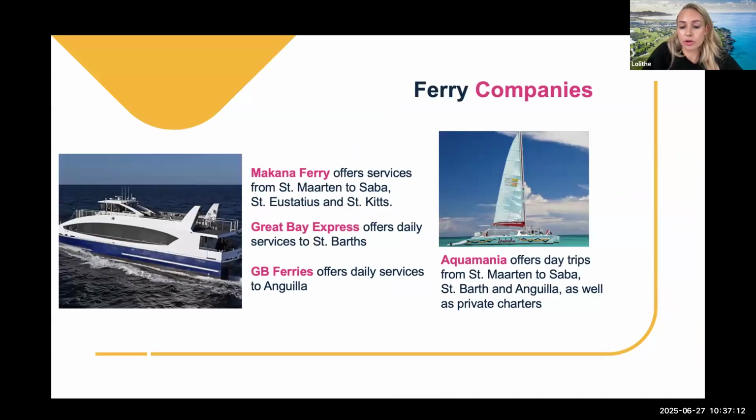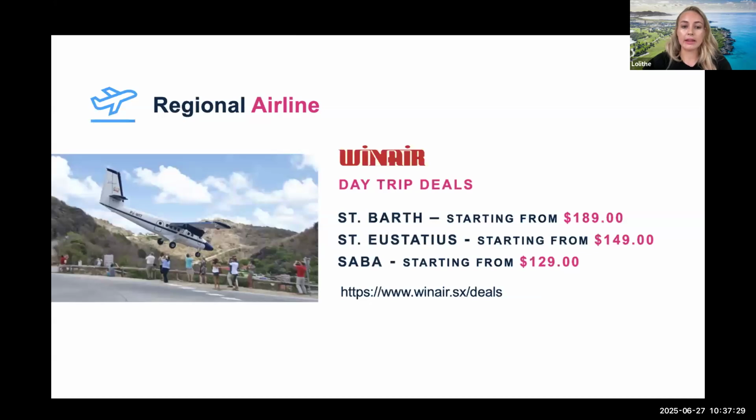There are several ferry companies for traveling to the islands. You have the Makana Ferry, Great Bay Express, and GB Ferries. They offer daily services to Anguilla and Aquamania, and they offer private charters as well. Then there's also the option to go by plane, flying with Winair. They offer daily trips, most of the time flying 3 times a day to the island. So it's also possible to have an island experience for just 1 day. You can fly at 7 a.m. in the morning and take the last flight back in the afternoon.